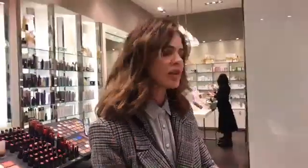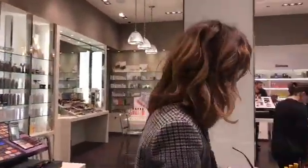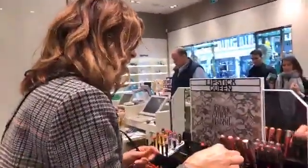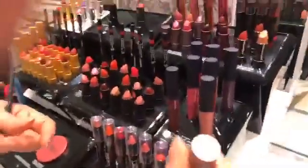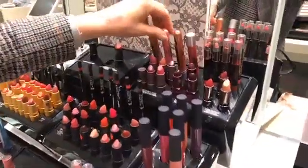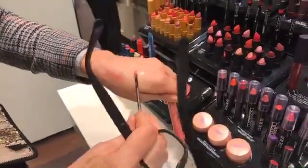It takes a long time sometimes to find that nudie, not washing you out lip with a bit of pink in it. Let me see if they have it here. I don't want to let you down. So it's in this category. And I'm not seeing it. It might be somewhere. Float. Okay, that's my one.